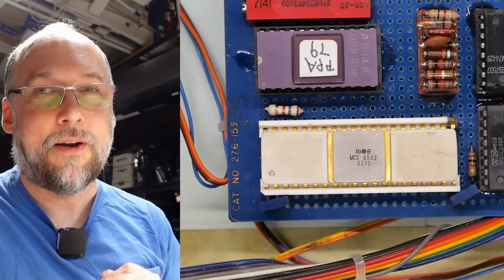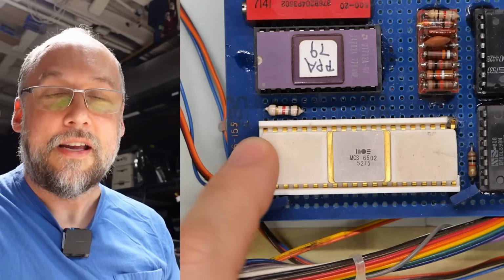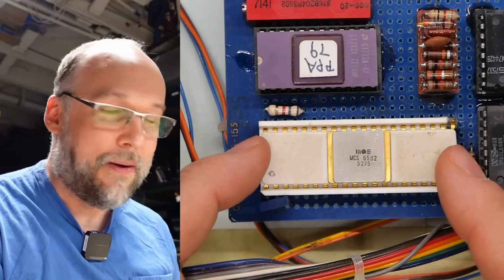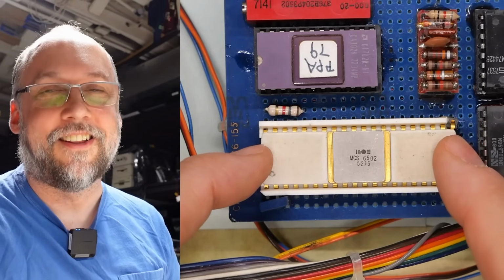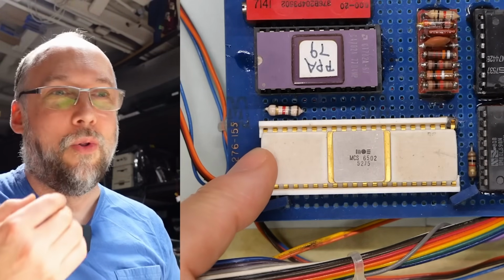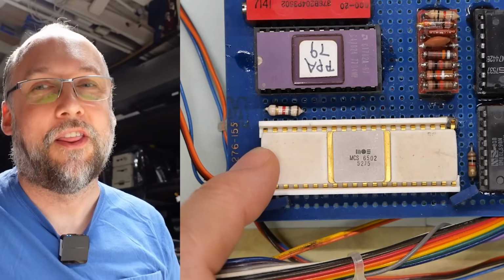Also, incidentally, I'm recording this video on the 30th of September, 2022. That means that the 6502 processor is just over 47 years old, at least from when it was first sold. That's pretty amazing. And this chip right here is just under 47 years old. This actual chip was made in a factory nearly 47 years ago. I myself am only a little bit older than that.